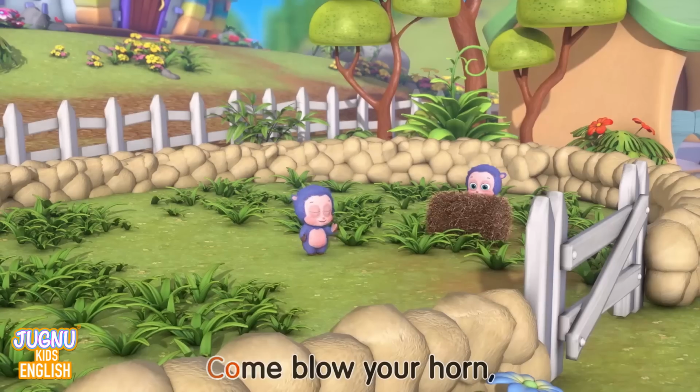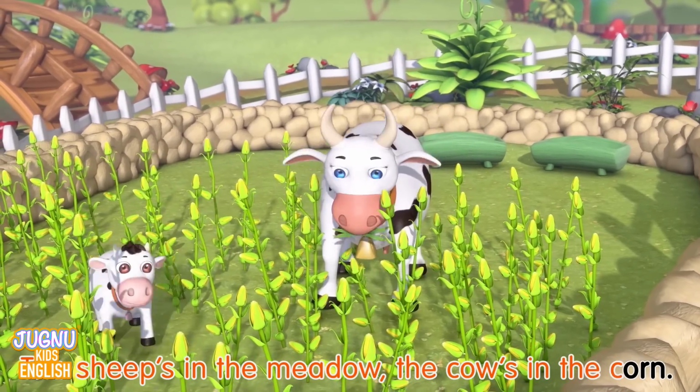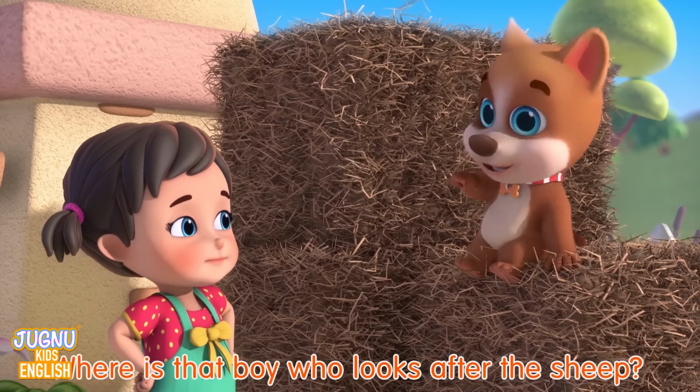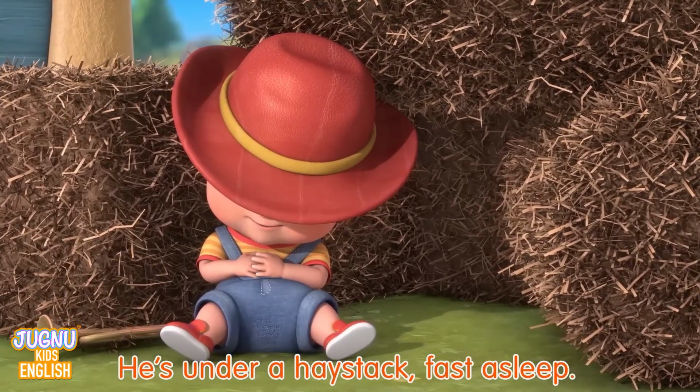Boy blue, come blow your horn. The sheep's in the meadow, the cow's in the corn. Where is that boy who looks after sheep? He's under the haystack, fast asleep.